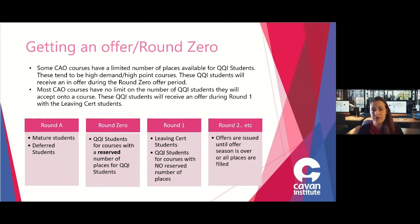But the majority of our students will get an offer on courses that don't have a particular quota for QQI students. Then they will get an offer during round 1 with all the other Leaving Cert students. So the main offer stages of the CAO, we have the round A, which is kind of late June, early July time, and that is for mature students or students who maybe have deferred a place from the year previous. For students who are applying for those kind of quota places, the nursing, the veterinary nursing, some of the universities for the high point courses, they will get their offers during round 0, and that tends to be early August.